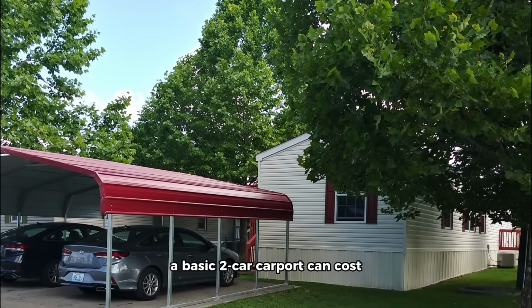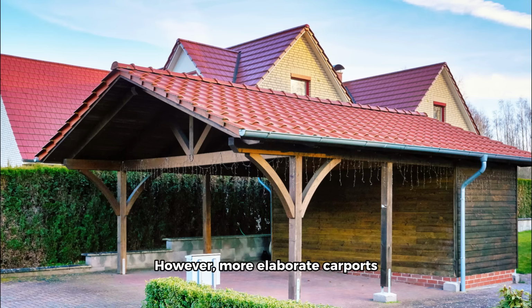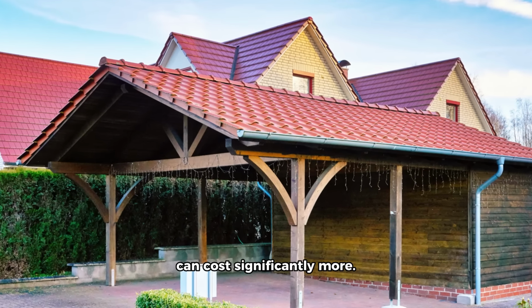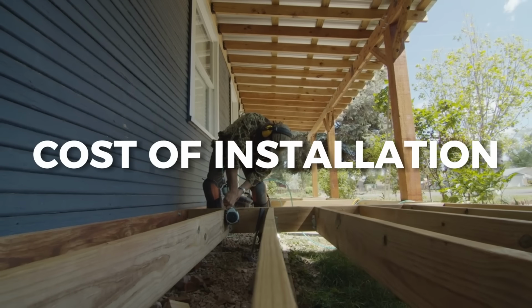Generally speaking, a basic two-car carport can cost anywhere from $2,000 to $5,000. However, more elaborate carports with custom designs and features can cost significantly more. Also, it's important to keep in mind that you will often have to bear the cost of installation.